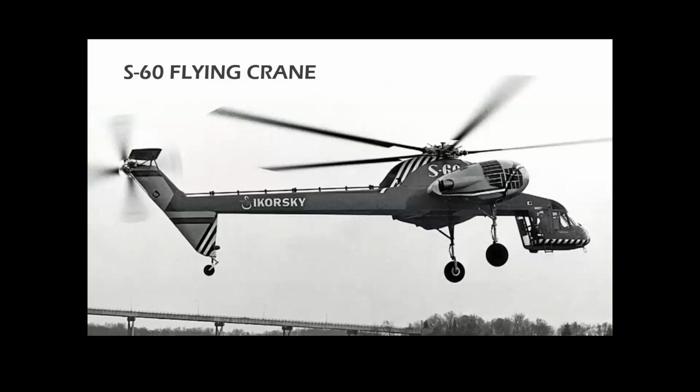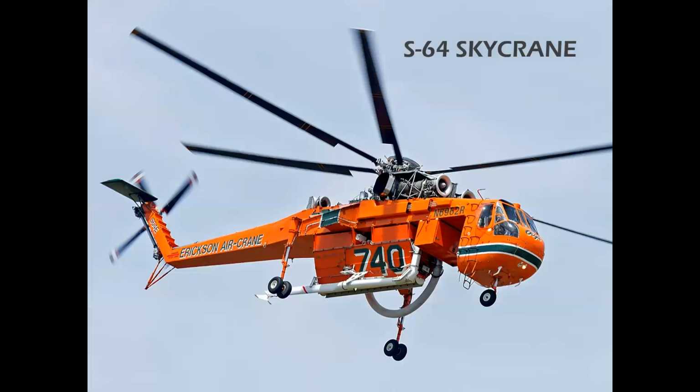Now, applying the CH-37's drivetrain and 5-blade rotor system to carrying external loads resulted in the S-60 flying crane, which made its debut in 1959. Only this one prototype was built, however. But it took turbine power to make this concept viable, and the S-64 became successful in both military and commercial operation during the 1960s. Many are still flying today as firefighting water bombers all throughout the world.